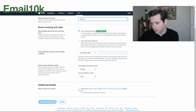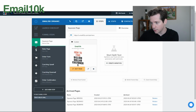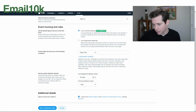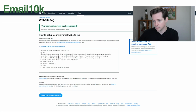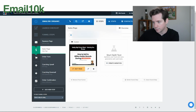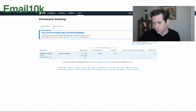Use a universal website tag. And what this will allow us to do is put one website tag across all pages, which is gonna be right here in our tracking code. I'll put it right in between Google and Facebook, so Twitter can hang as well. Post engagement attribution window, I'll put it 7 days, 1 day post view. We're just going for email signup, so it'll be this URL. So all you do is take the tag, pop it into the header of your site, save and update. Now, in theory anyway, we have this installed.